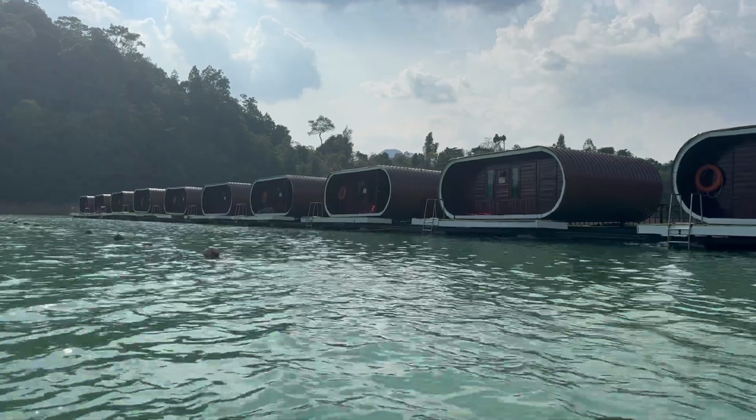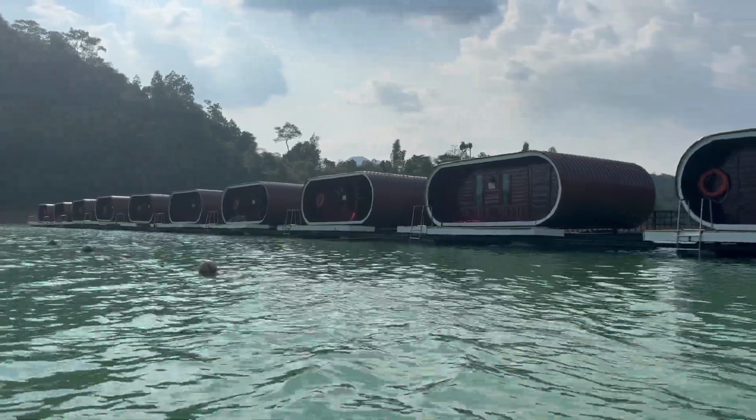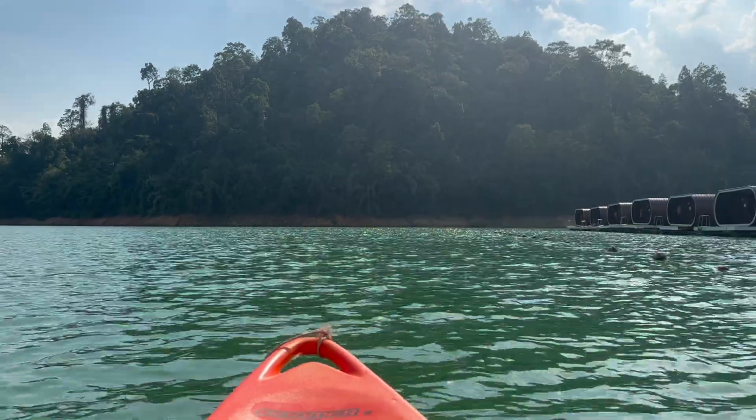Then we got some canoes. These are free to rent out, and we just went for a little canoe around the area, and it was a very nice way to spend the afternoon.